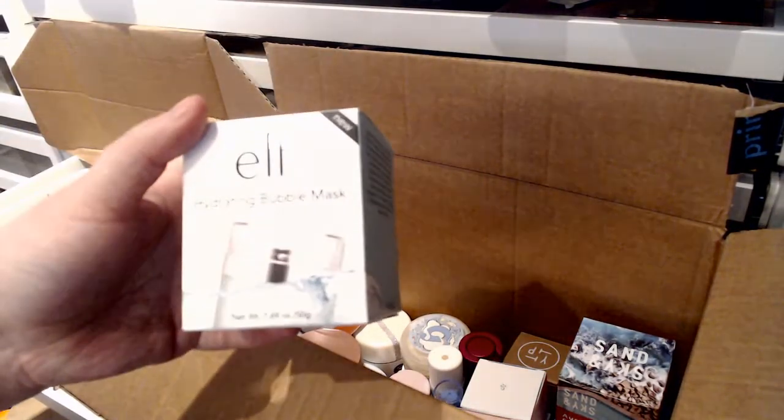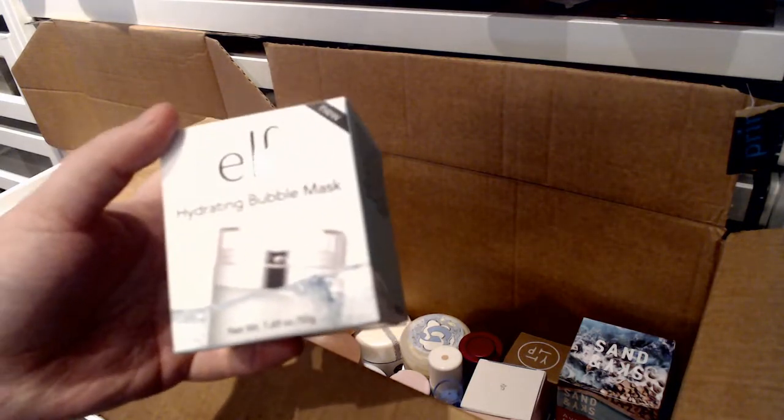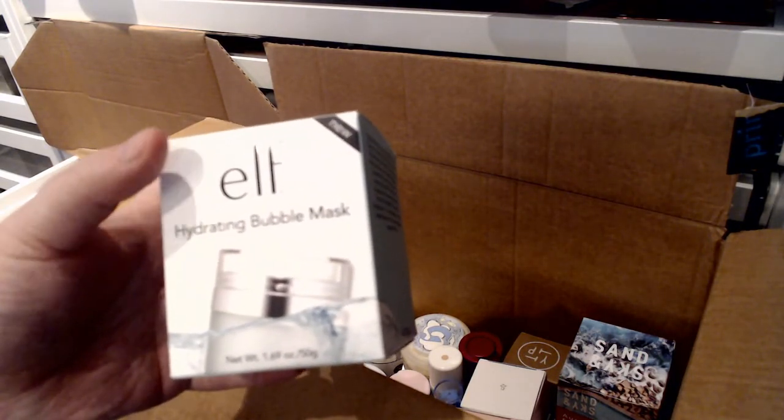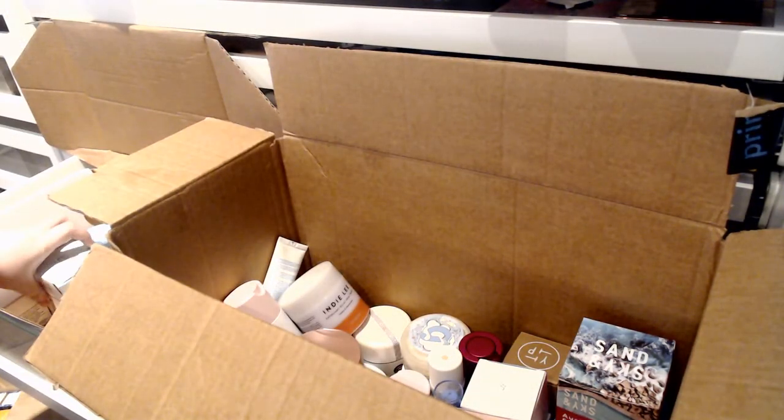Okay, the e.l.f. Hydrating Bubble Mask. I'm gonna keep this because I really do want to try more e.l.f. skincare, just because it's super affordable. So I'm going to put this with my stuff.